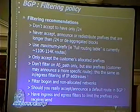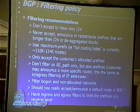What you can also do, especially towards customers, is to use the maximum-prefix command. Basically, what you should receive from your upstream is full route information. At the moment, we have between 110,000 and 140,000 routes that are carried inside BGP. So if you start to see 150,000, 160,000, 200,000, there's probably something going wrong somewhere.